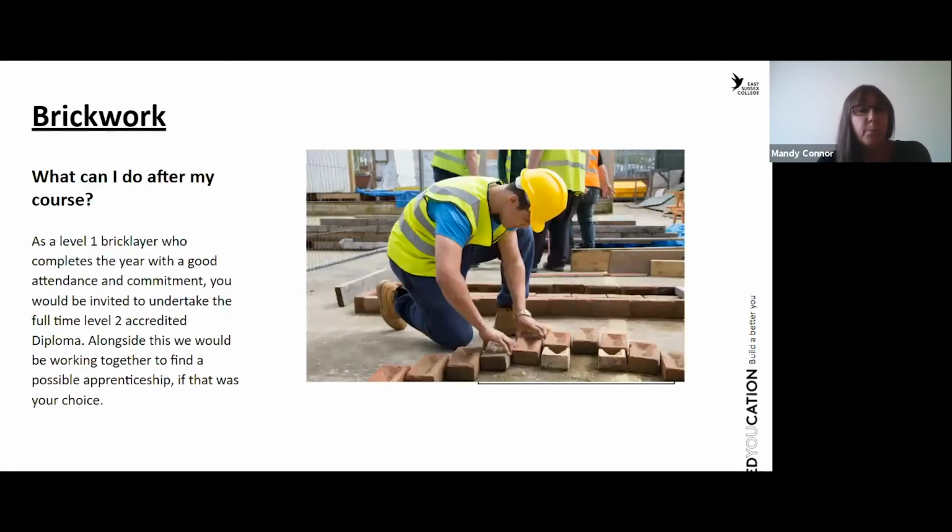So as a level 1 bricklayer, once you complete the year with good attendance and commitment, you'll be invited to undertake the full-time level 2 accredited diploma. Alongside this, we'll be working together to find a possible apprenticeship if that's the route that you want to go down.